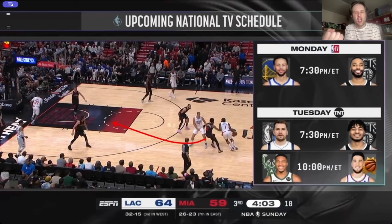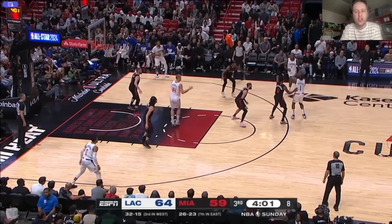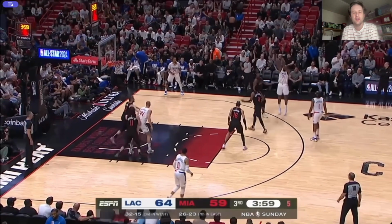Mason Plumlee doing a great job rolling hard down. Even if they switch, they have to switch over the top. I'm guaranteed to draw a backside defender. So I'm rolling hard. That's going to make Kevin Love have to step up and help now. And now you got Jimmy Butler stuck guarding two people. Open Kawhi Leonard three.